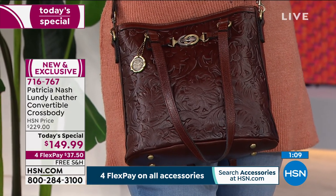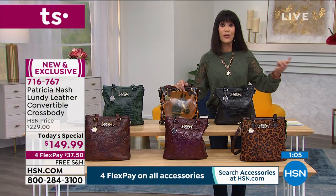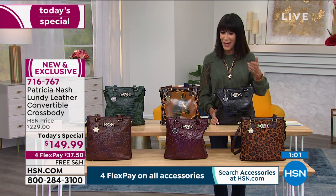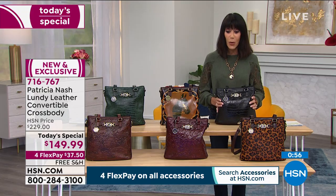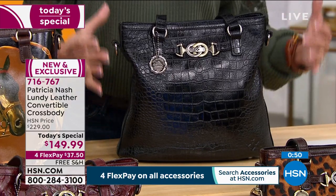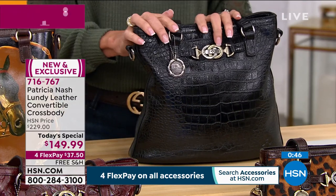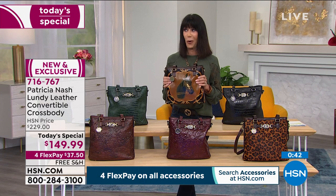So let me quickly let you know what's left. Even when an item leaves the screen, we'll continue to take all the calls that are coming through. So make sure you have that item number 716767. So this is the black croco. How many? 40. And look at how chic, how expensive, and how elegant this looks. So 40 remaining in the black croco. Here we have 8. Oh my gosh.